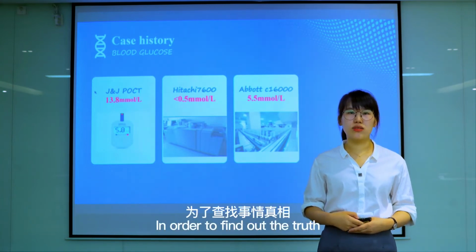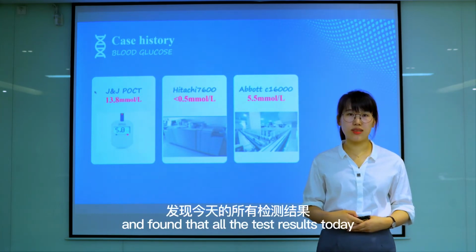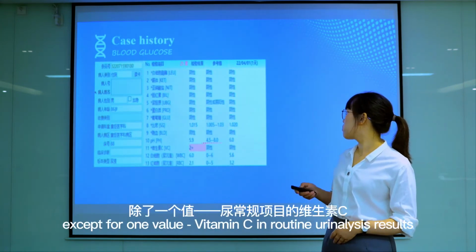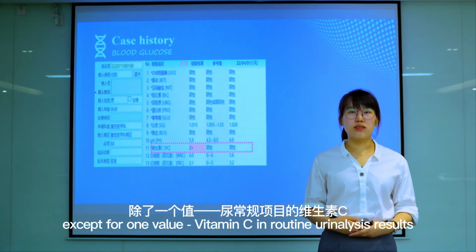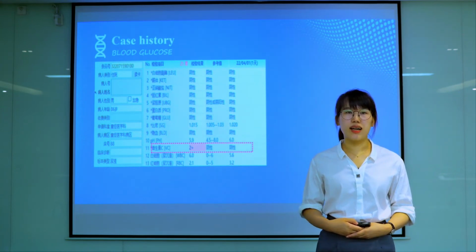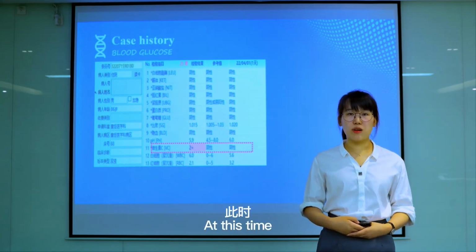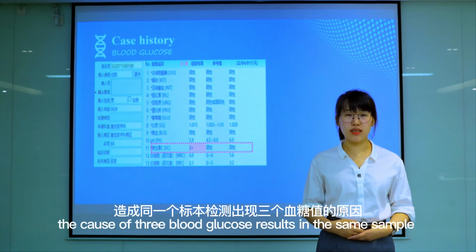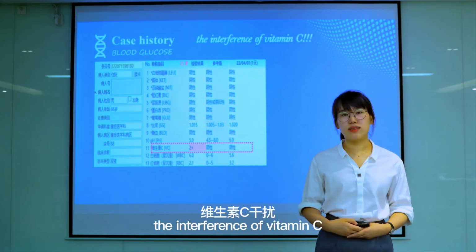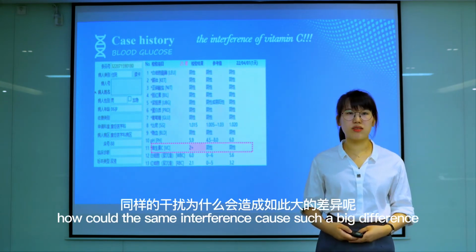In order to find out the truth, I reviewed all the test results of the patient carefully and found that all the test results today were not much different from yesterday's, except for one value, vitamin C in routine urinalysis results. So I called the clinician again, and the response I got was that the patient was injected with vitamin C today. At this time, the cause of 3 blood glucose results in the same sample was finally found: the interference of vitamin C. However, how could the same interference cause such a big difference?